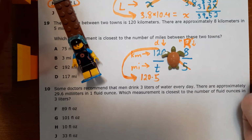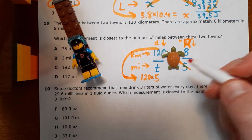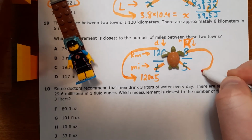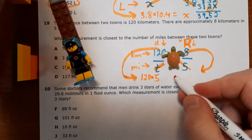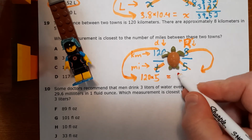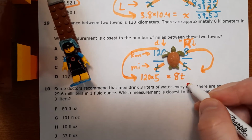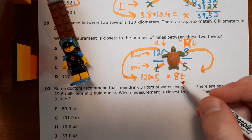Okay. And then what next? And then the bottom left times the top right and multiplies them. Okay. And so I don't have to write the times sign here. I'm just going to have the 8 with the T. Anytime a number and letter are written next to each other, it's a secret hidden multiplication problem.